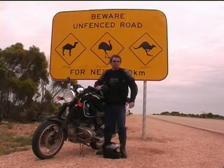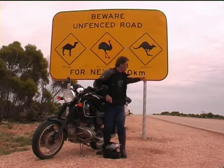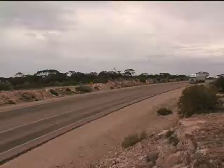Well, we just rode along Australia's longest straight, 146 kilometres long, the straight here, for 90 miles.